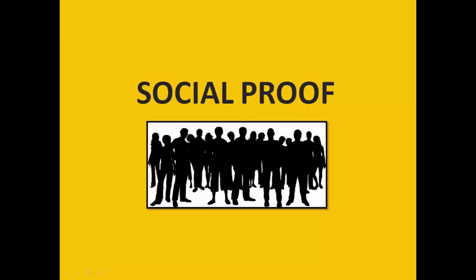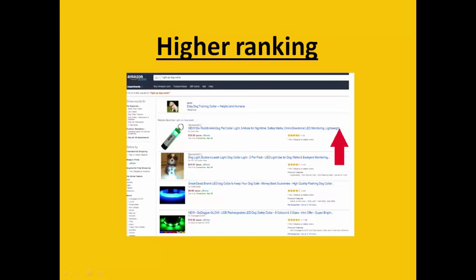There's a great book I highly recommend by Robert Cialdini called Influence, The Psychology of Persuasion, which goes into this in a lot more detail. This factor hugely impacts the conversion rate of sales from users visiting your Amazon product listing. The other benefit is that Amazon ranks product listings higher the more positive product reviews a listing has, and the higher you rank on the search results, the more sales you'll get.